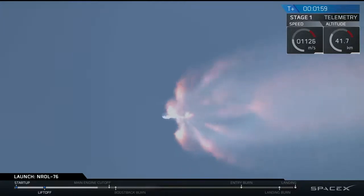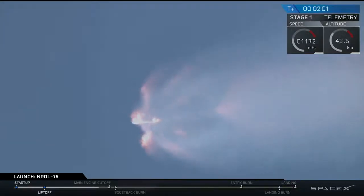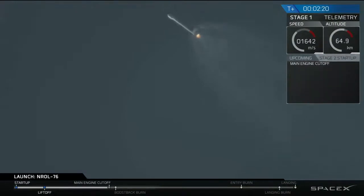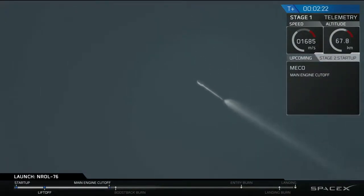Coming up in about 20 seconds, we'll have main engine cutoff, MECO 1. That's where all 9 Merlin engines of that first stage will shut down, and we'll see stage separation. Stage separation will be actuated by 4 pneumatic actuators on the first stage. We have MECO. And we have main engine cutoff. And stage separation has been confirmed.